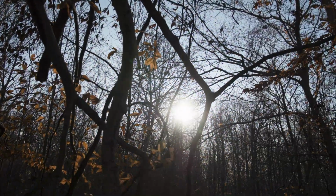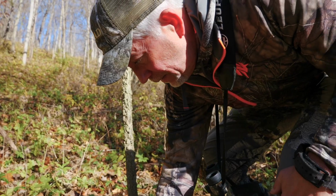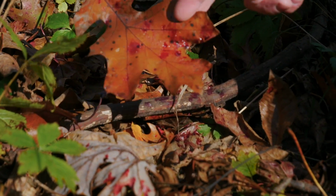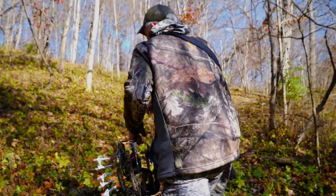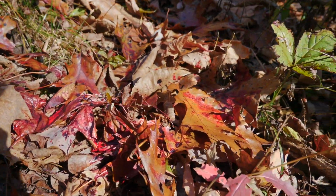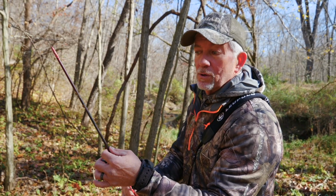Came back here to the tree stand. We're gonna pick up the blood trail. I just know when we looked at the footage, it was running down profusely his front leg and the side of his belly. So I know I hit him low, hit him forward, but we're gonna give it our best shot. I think we got pretty doggone good penetration.